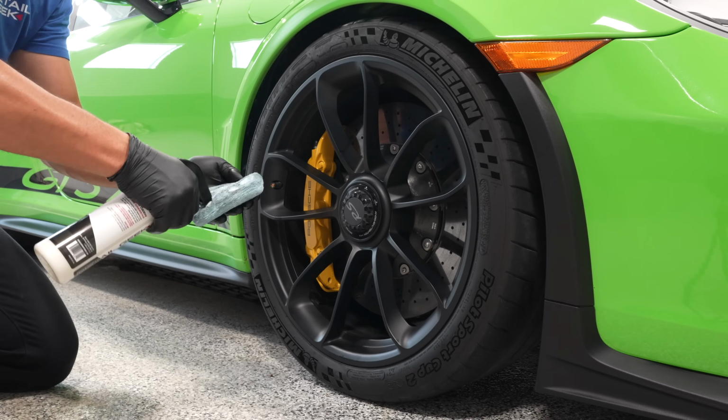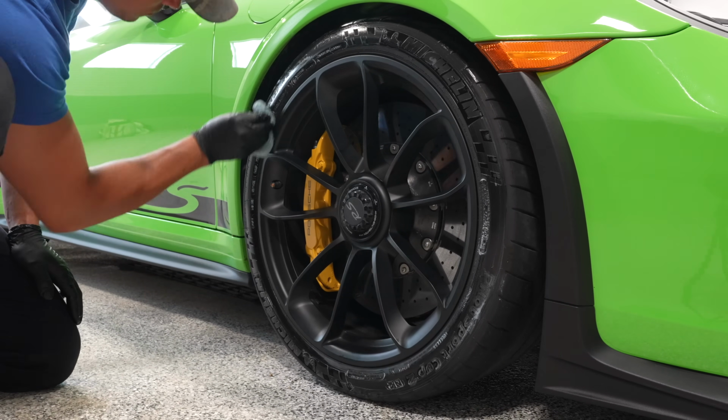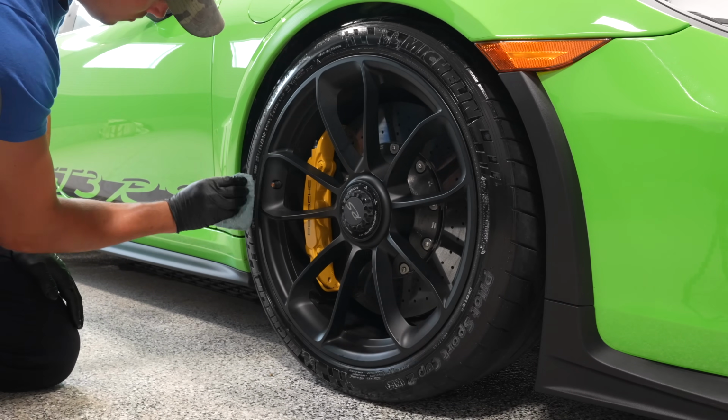Alright guys, last step before I fire this car up and move it outside for the reveal shots, and that's to get the tires dressed with some of my tire dressing, which will leave them with a nice, deep, matte black look when it dries.